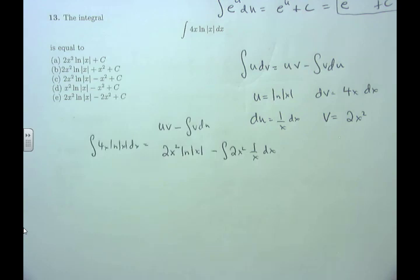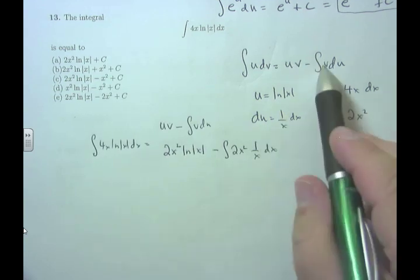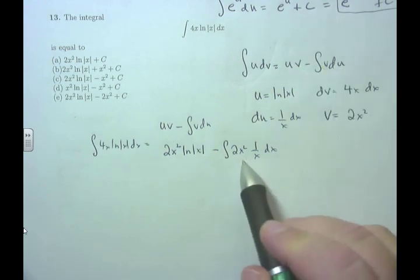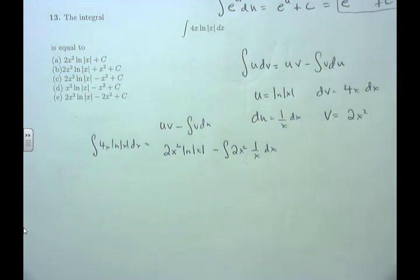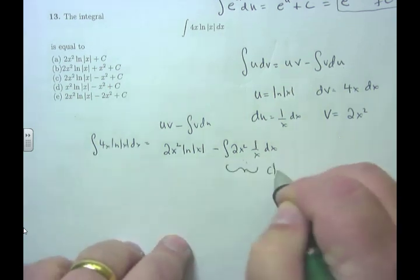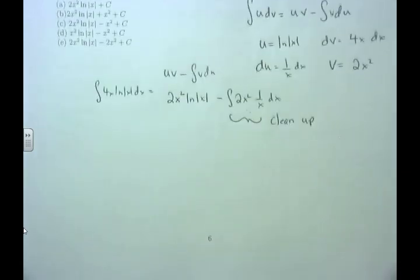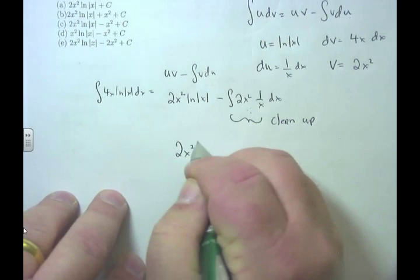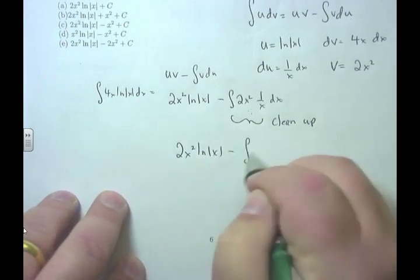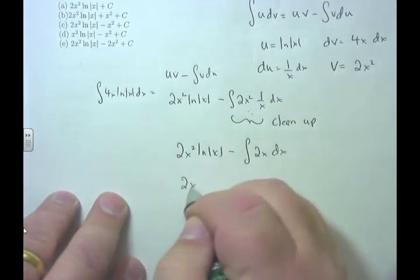Why? You always do this first when you do integration by parts. Once you do that u dv, you've got to clean it up. There's no product rule for integration. Just don't integrate the parts and multiply them together. You have to clean it up. That's where most students will mess this kind of question up. What is 2x squared times 1 over x? Right. So it cleans up nicely, and then integrate that: the integral of 2x dx. Now it's nice, and you can actually use the integral rule here.